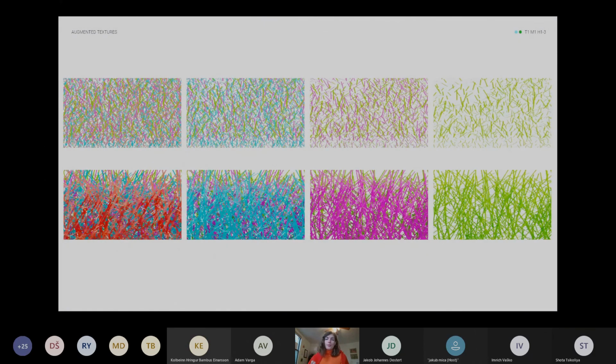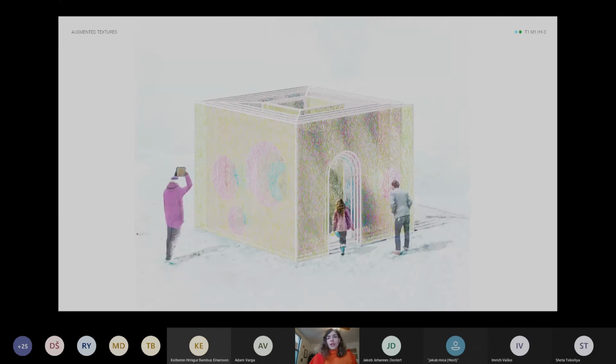So this is a series of patterns that we did to investigate different iterations from 2D to 3D. The final pattern starts from a very simple straight curve. It's multiplied and rotated in different directions. And then the different colors enhance this visual depth and they result in the illusion of a very dense surface.